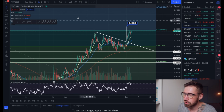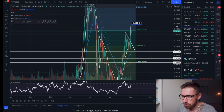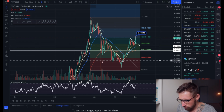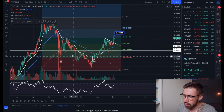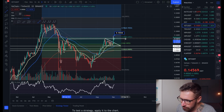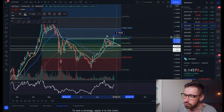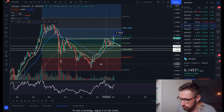All right, guys, and there's a much larger pattern that we've been seeing across the board on the daily charts. So for VET, it could either be an inverse head and shoulders, left shoulder, head, right shoulder, or you also have a cup and handle. But either way, the neckline is the same and the breakout is the same. You can see we're just starting to break the neckline. If we get back above the golden ratio, that's a massive signal, guys.